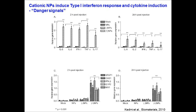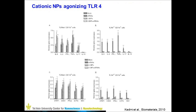So we did a killer experiment. The hypothesis was that the cationic formulation is agonizing one of the toll-like receptors, predominantly toll-like receptor 4. To prove this, we used wild-type mice and TLR4 knockouts. We injected siRNAs systemically with nanoparticles, the cationic formulation or the cationic itself, and we sorted CD11B cells, which mark monocytes, macrophages, and neutrophils.